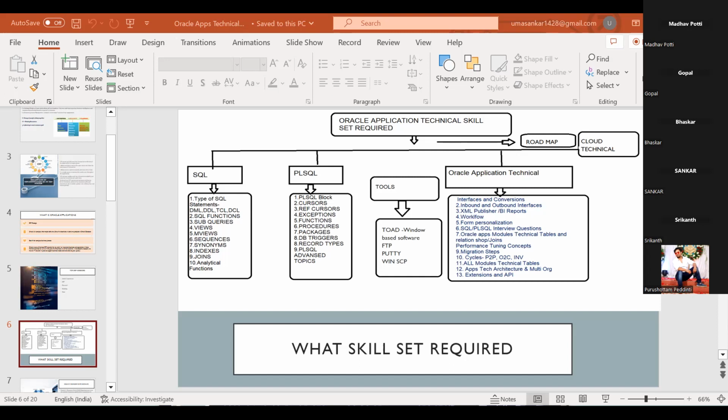Let's take one more session to explain the remaining concepts. I'll explain the real-time environment and how we are going to execute the steps, everything, in the next session. Okay, thank you all. Madhav, I think we are done with the session.